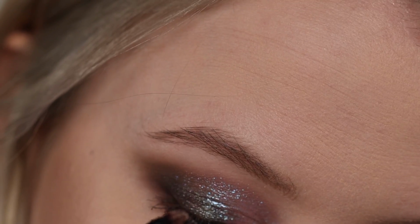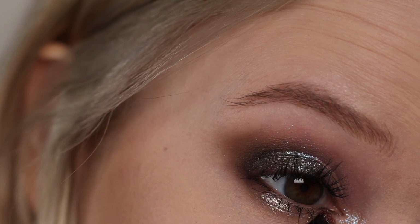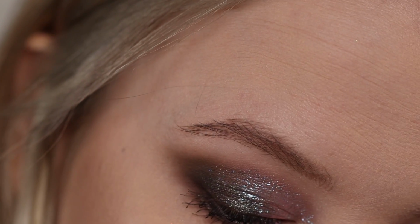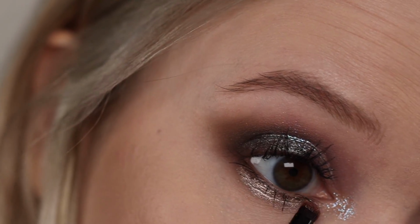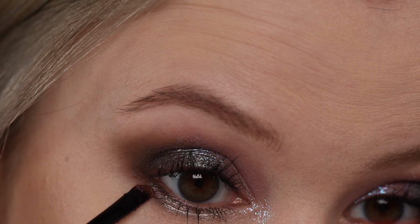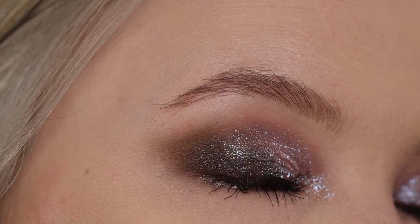And I picked up Aileen's Authority, and it's going to go underneath my lower lash line. I did mist my brush with just some water, just to help underneath my lower lash line, so I would also try to avoid too much fallout. And here's the finished look.